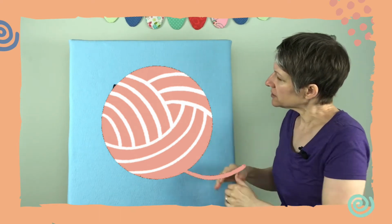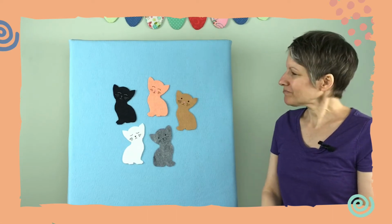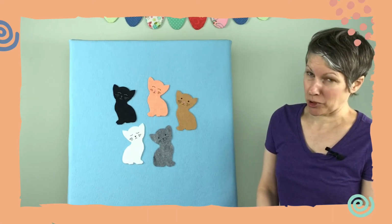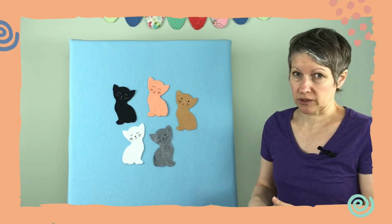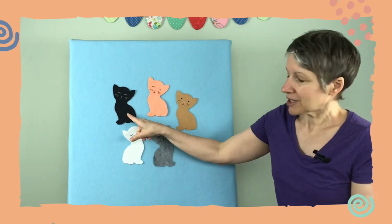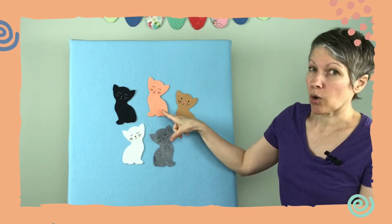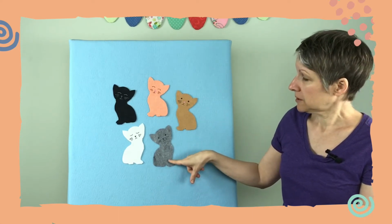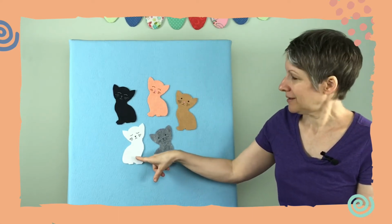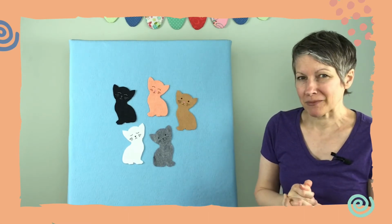We'll have to go over the colors. Oh, you can uncover your eyes now. Okay, the ball of yarn is hiding somewhere. Now let's go over the colors of the cats together so we can play this game. What color is that cat? Yep, black, orange, brown, gray, and white.